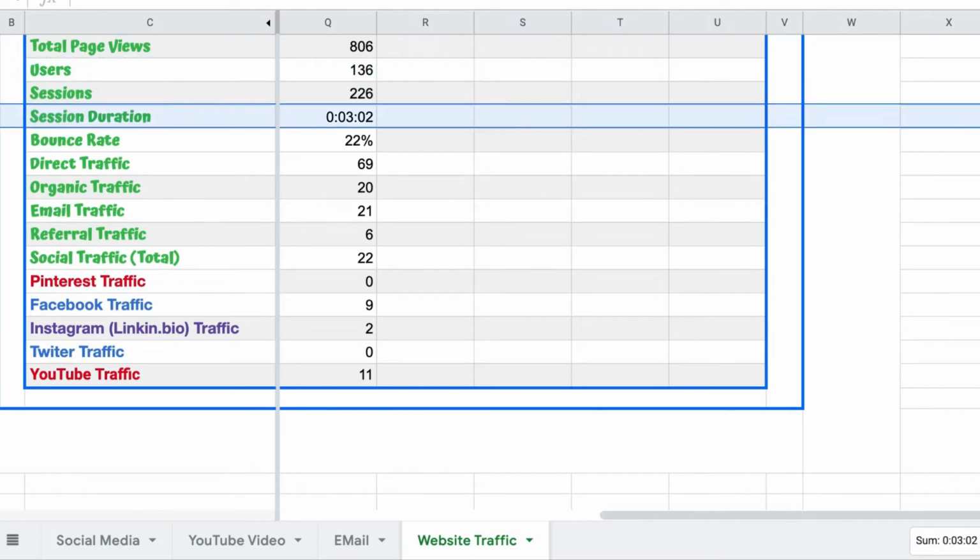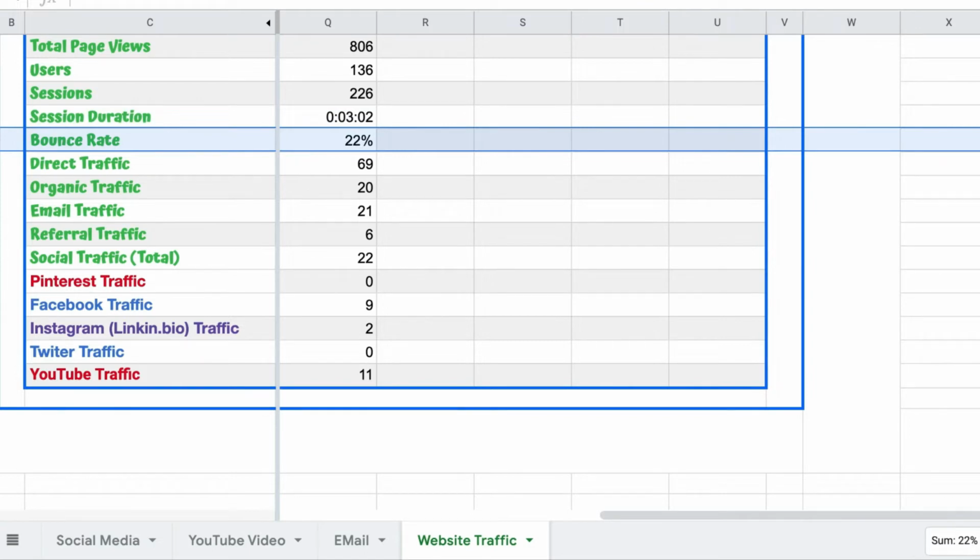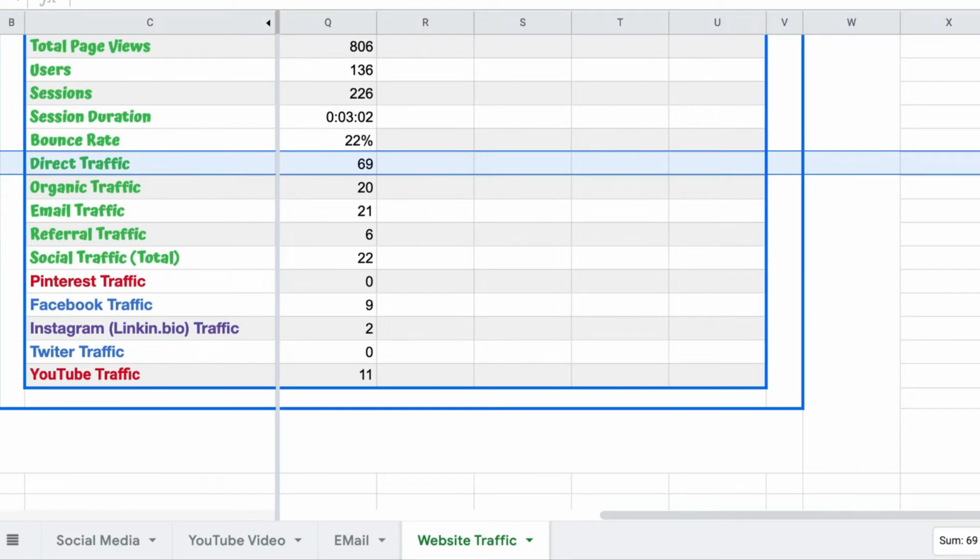The average session duration is about 3 minutes, so when someone is on one of our pages or reading one of our articles, on average they're staying there for about 3 minutes, and their bounce rate is at 22%. Our traffic is coming from direct, organic, email, referral, social medias.